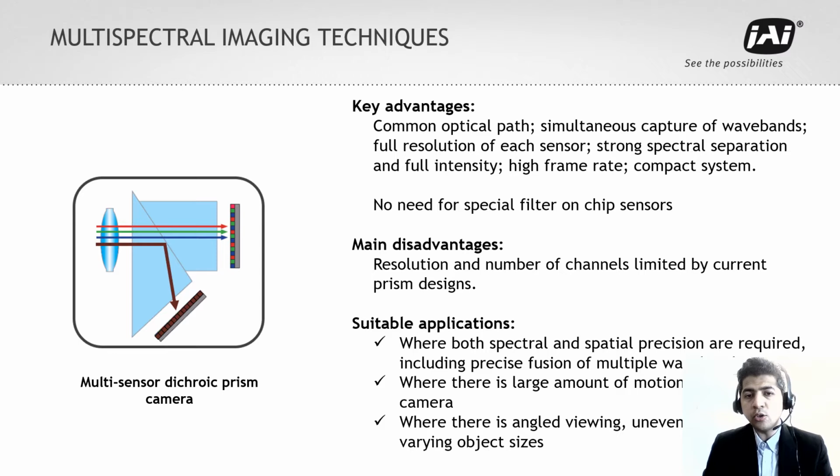The advantage that you have here is that you have a common optical path, which means that the imaging is not affected if the object is moving during the imaging process, because in the end you have the same information on all the sensors due to the single optical path. And the single optical path also means that you have a simultaneous capture of wavebands when using monochrome sensors at the back end, because as you see, the spectral separation does not happen on the sensor level, it happens on the prism block. So basically you have full resolution per spectral channel.